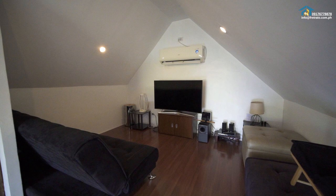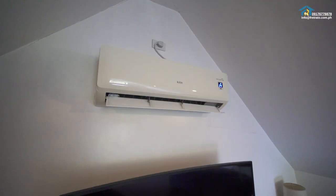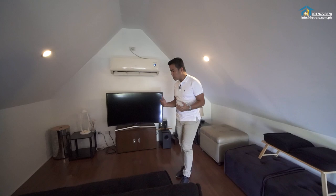We have sofa, we have TV, and this is an attic, but then again, it's not too hot because one, there's an aircon, which is more or less around 2 horsepower. We have insulation on the roofing. And in here, you can just bring your family, your friends, have a good conversation over merienda or drinks, right?